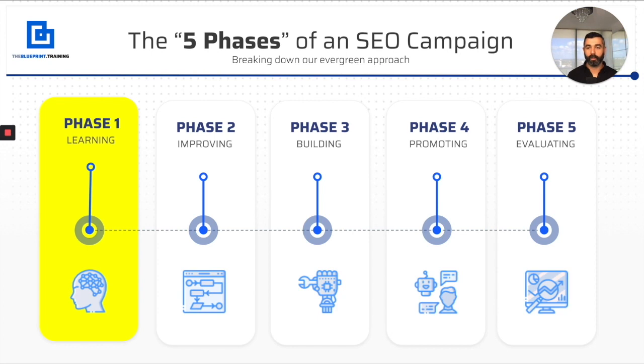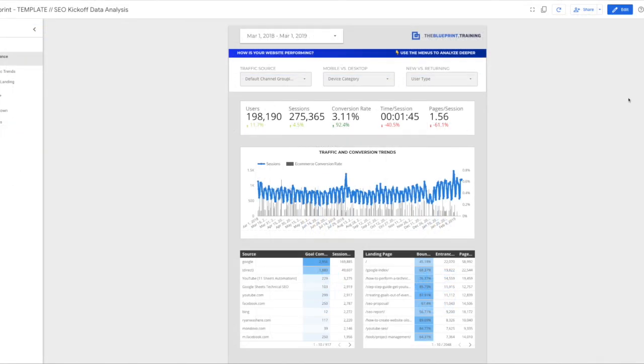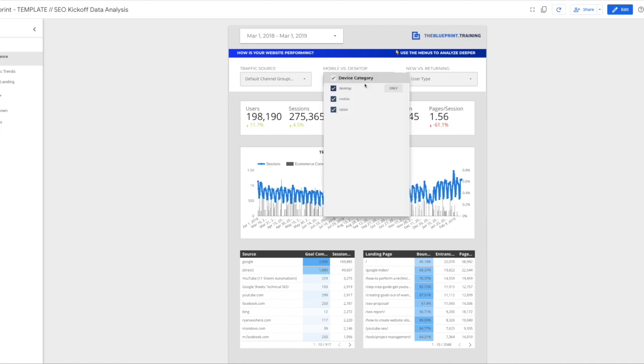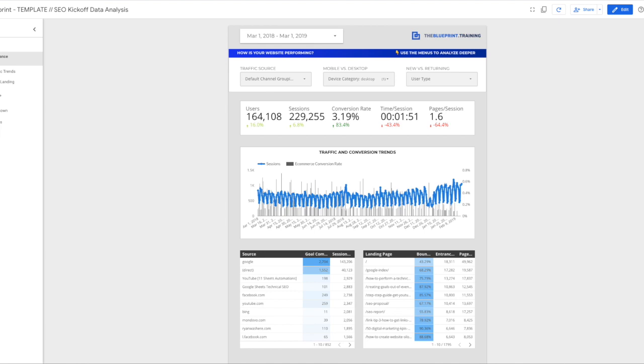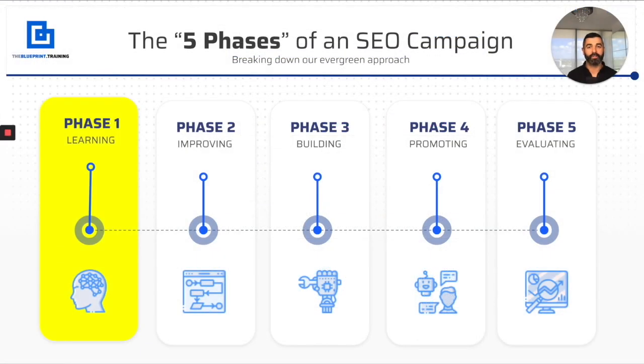So phase 1, the learning phase, what we're trying to do here is just discover as much as possible about a website. So we're doing things like campaign onboarding, competitive analysis. We have a nice Data Studio template that pulls in data from all different sources so we can analyze the past performance of that website and then help us make the best decisions going forward in terms of building a strategy about what to do with that campaign.